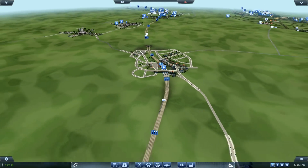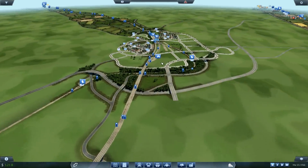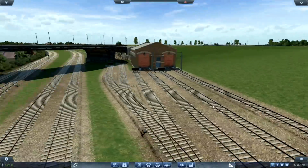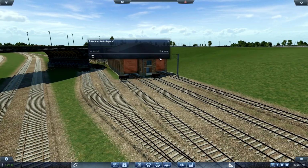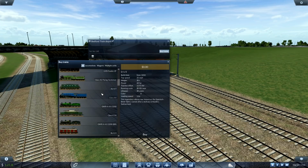Should we get our class 101s on here? From here, look at that. That'll be perfect for the first time. And then we'll set up shop somewhere. Let's get these going. How many should we have? We've got 13, so maybe 4.